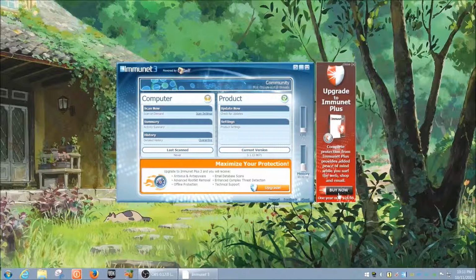It does say here, it gives you an option to buy it if you like it. But I promise you, you will never get an annoying pop-up asking you to upgrade or buy. Nothing. It just works. Okay? So there you have it. I mean, it's as simple as that.